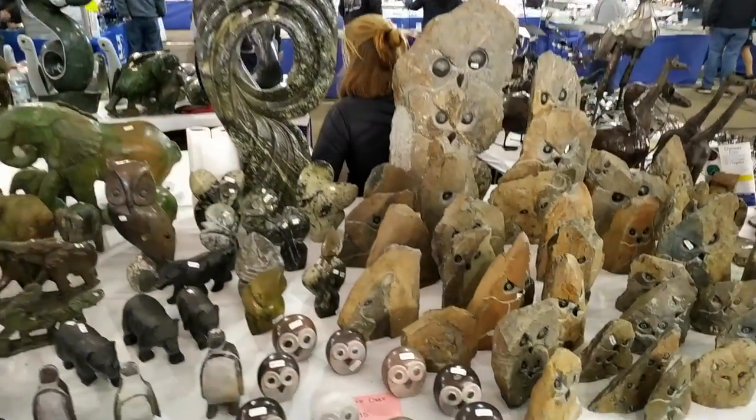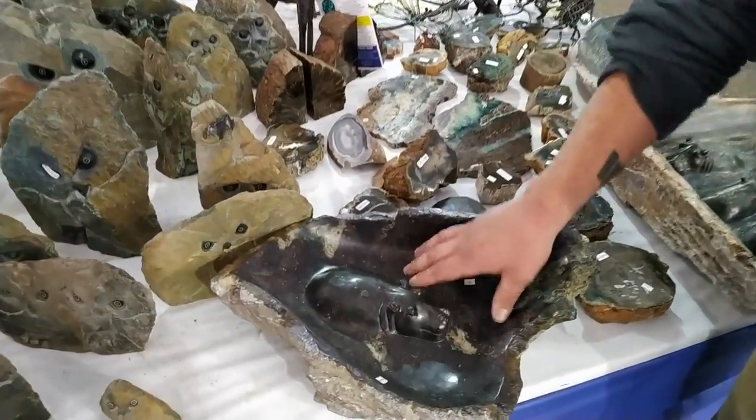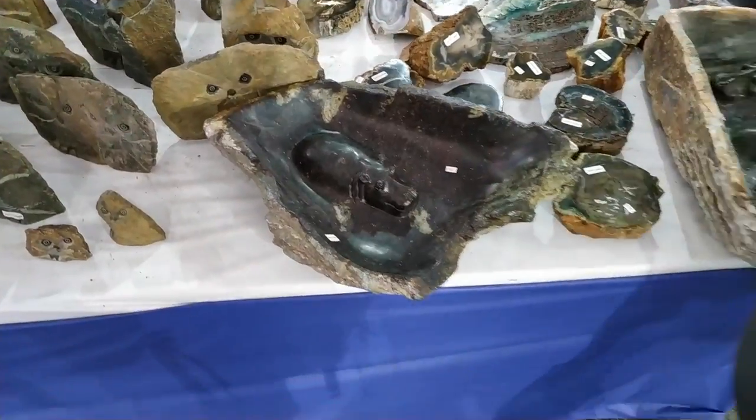Some of the best sculptures come out of Africa during the Tucson Gem and Mineral Show. I love these hippos. They look even better when you got a little bit of water in there.